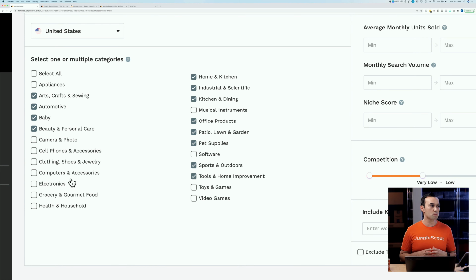These have a lot more moving parts. There's a lot more chance of things going wrong with these kinds of products. Then you've got grocery and gourmet food. I'd recommend staying away from any products that go in or on the body. Again, that has higher risk associated. Then we have clothing, shoes, and jewelry. People tend to be a little more brand loyal in these categories, so it's usually easier to stay away from those as well when you first start out.